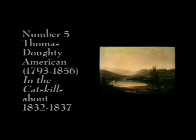The Catskill Mountains lie to the west of the Hudson River in southeastern New York. Part of the Appalachian Mountain system, the Catskills contain many lakes and tall peaks. With woods, gorges, waterfalls, and hills, the Catskills provided painters with an endless variety of scenic vistas.